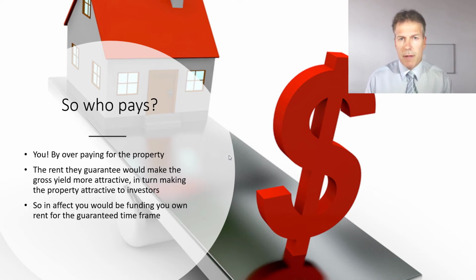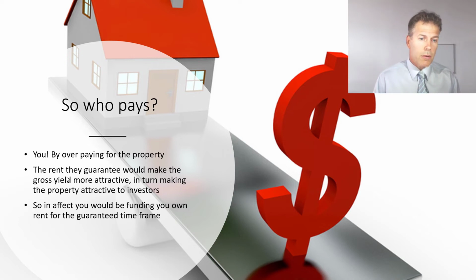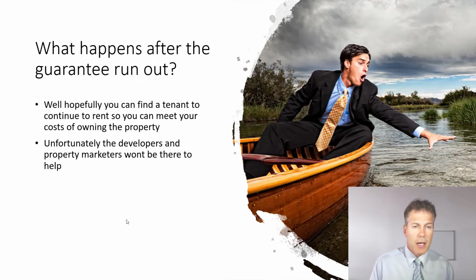So you're definitely overpaying in these apartments if there is some sort of guarantee, because that is built into the price. Obviously the guarantee makes it attractive, and they're trying to get investors in. So in turn, you'll be funding your own rental guarantee if you can't find a renter to go into the space. So what happens after the rental guarantee runs out?